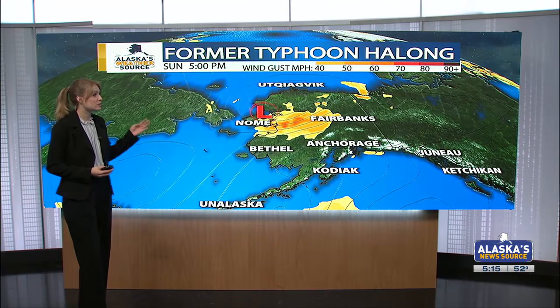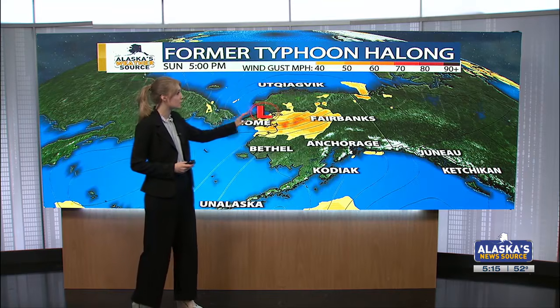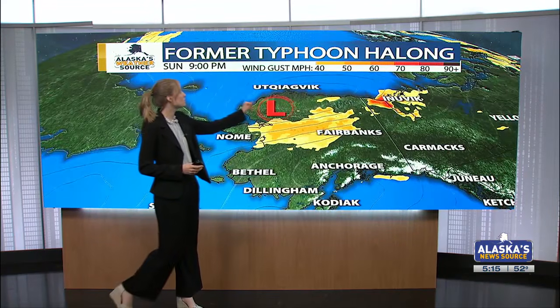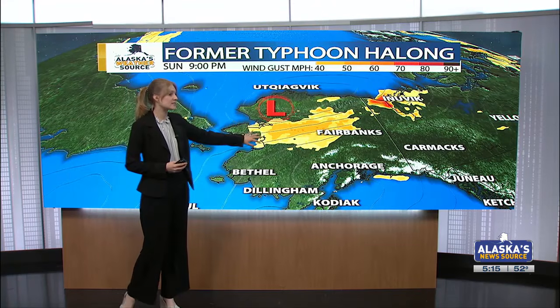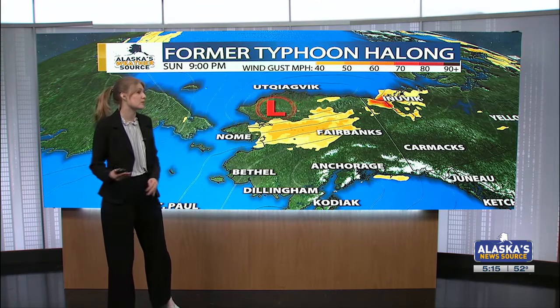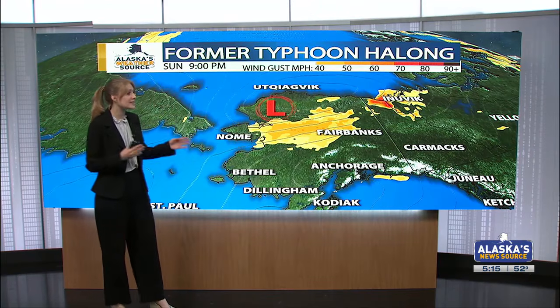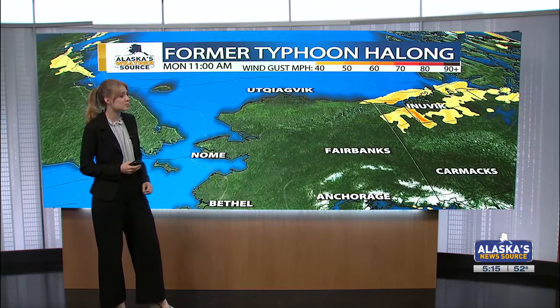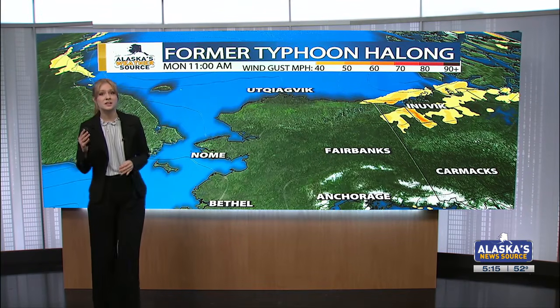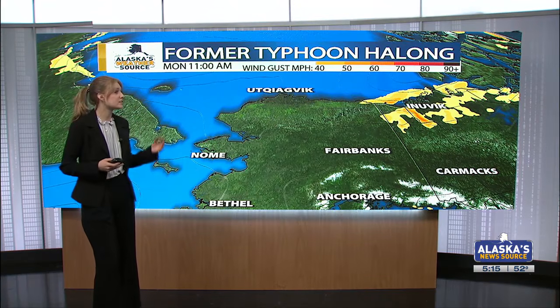So just looking ahead with former typhoon, this is the track that we're on right now. It's already starting to shift up north near Utqiagvik, and that's going to be moving through by tonight. So already it's starting to push out, but those winds are going to continue, especially moving through the Brooks Range. You can already see that just highlighted here. We're going to see peak wind gusts between 40 and 60 miles per hour in some areas. But then as that storm really finally starts to push out, it's going to clear up and taper off quite a bit moving into Monday. So again, the good news is that we're starting to really feel the effects starting to subside.